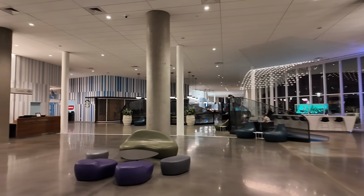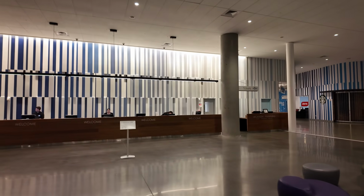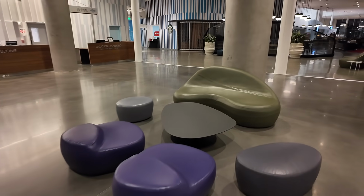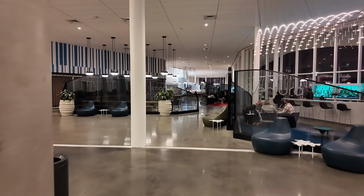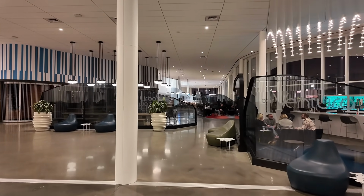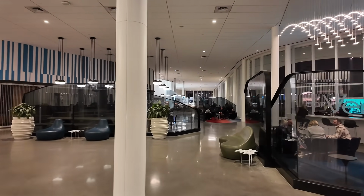It's got the reception area just off to the left-hand side over there. Quite a bit of seating. That's quite a funky chair, isn't it? Look at that, a big sofa. Yeah, it's quite open in here. Obviously with the hotel, they're not really themed here. It's more stylised, very modern inside.